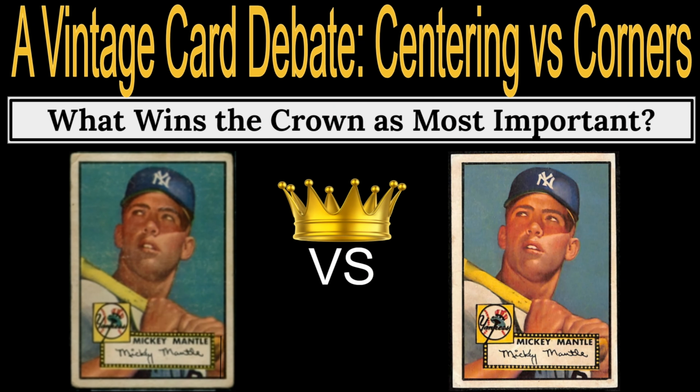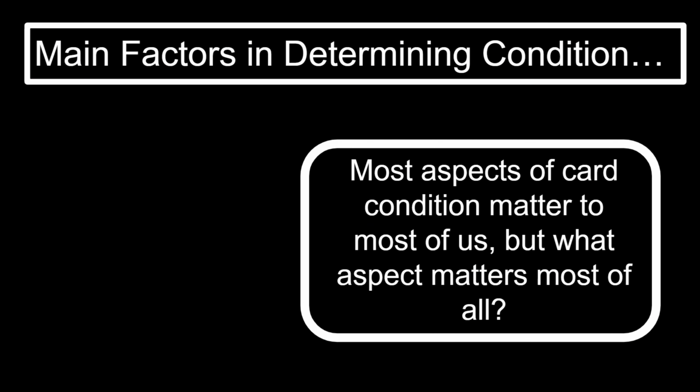Those of us in card collecting have different condition issues that matter the most to us. But when it really comes down to it, the two biggest issues for most collectors are centering and having sharp corners. So the question here is, what is really king? What is really the most important aspect? Now, most aspects of card condition matter to most of us. But here the question is, what aspect matters the most of all?